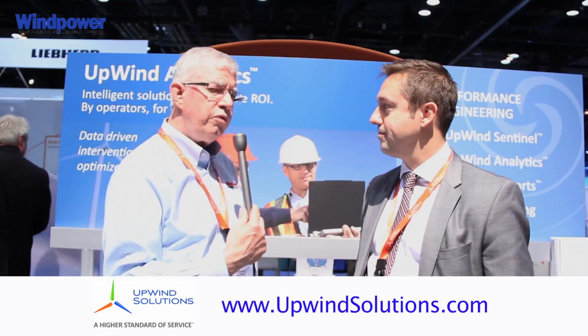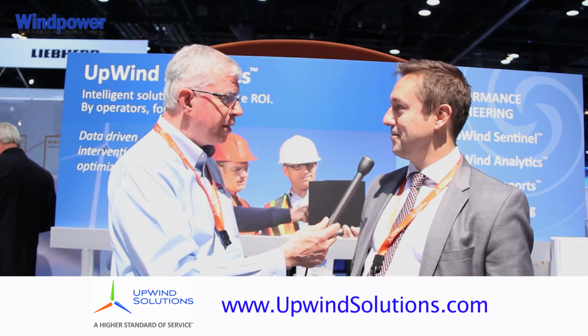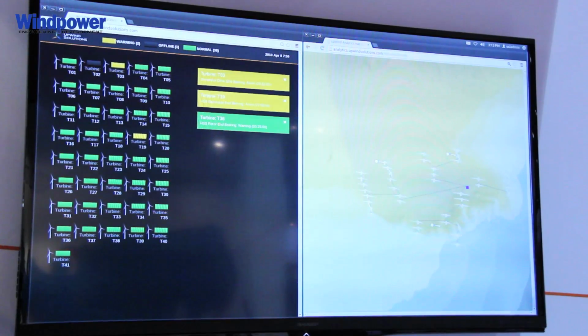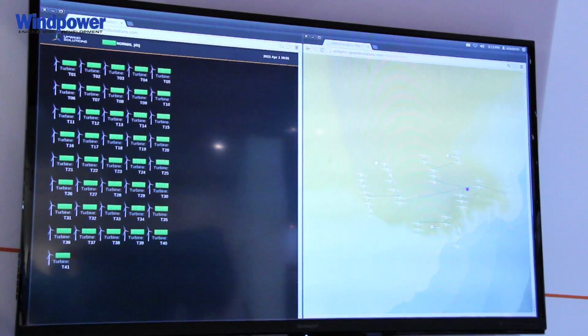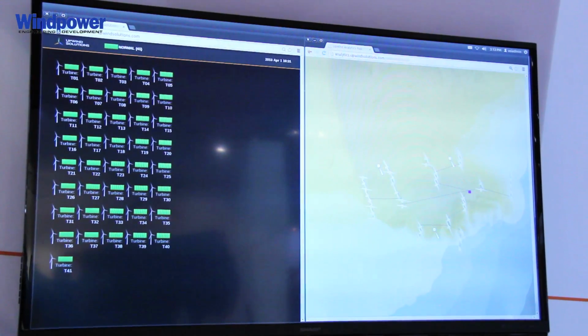So, very good. Can we take a look at that interface by chance? You sure can. Absolutely. Let's do that. Okay. All right, Peter, I think we're looking at the interface for the Sentinel system you just mentioned. Can you tell us a little bit about how we might read this? Yeah, Paul, I can. So actually we're looking at two things here. We're looking at Sentinel on the left-hand side of the screen, and this is actually the analytics dashboard over here.